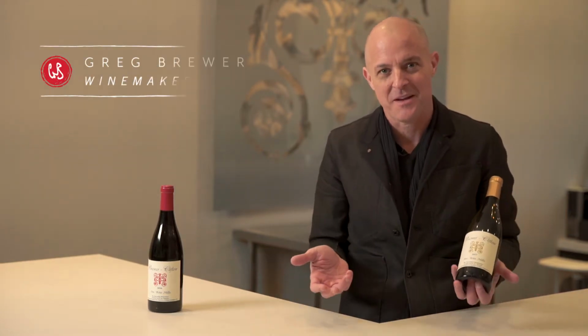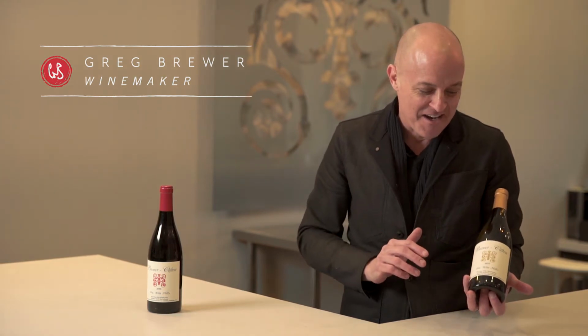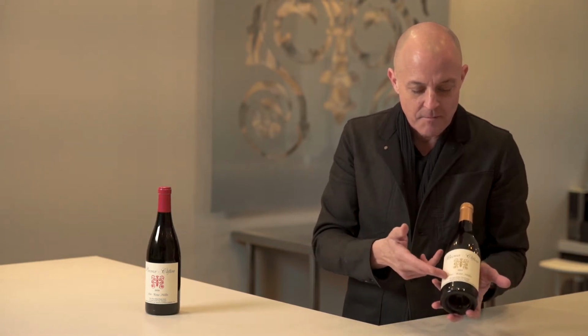Pinot Noir from Santa Rita Hills has garnered a lot of attention over the past 10 or 20 years for a myriad of reasons. Chardonnay, really, I've got a huge soft spot in my heart for Chardonnay and this appellation. So this bottling here, the Santa Rita Hills Chardonnay, STA period being the correct spelling, it's not a shortcut.